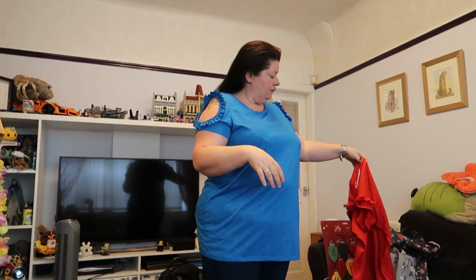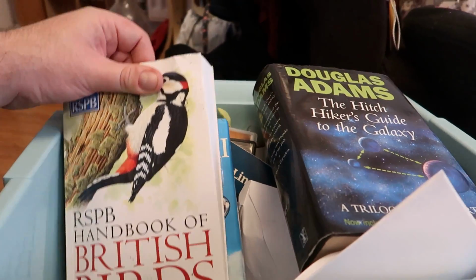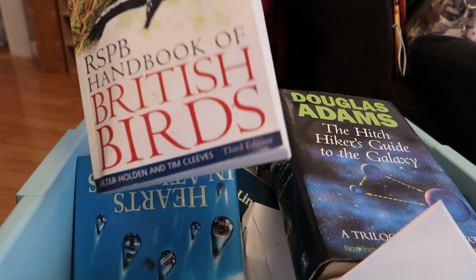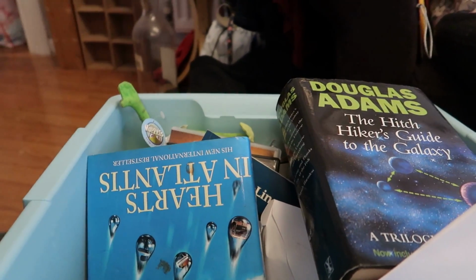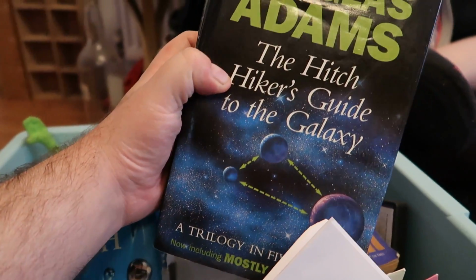I would never bullfight. More decluttering. A couple more tubs from under the stairs, under the bed upstairs. The RSPB Book of British Birds. I think we got that free when we joined the RSPB, didn't we? We'll probably keep that because that's quite useful. And I'll keep that because I want to reread that at some point.